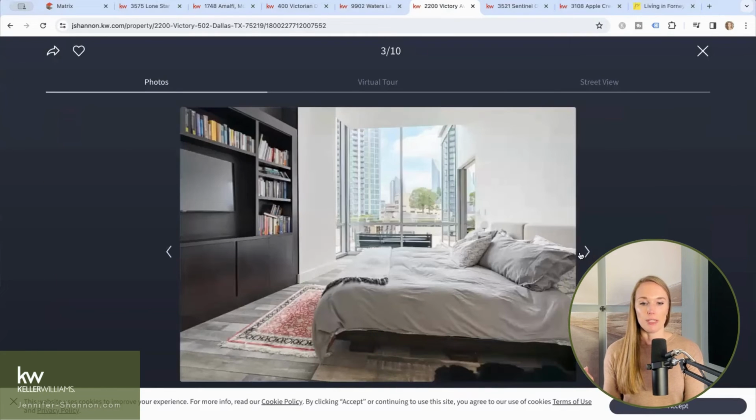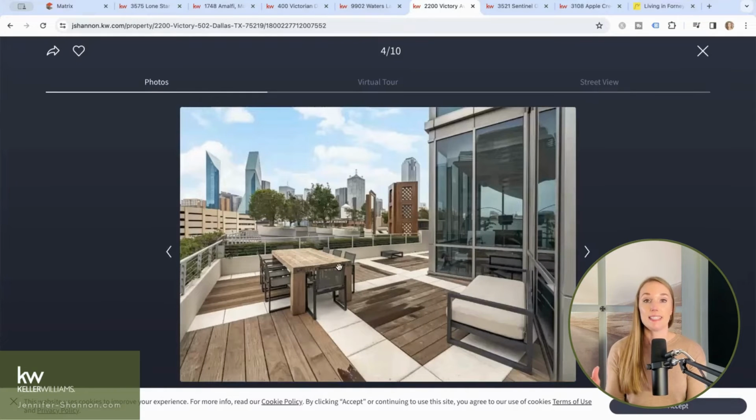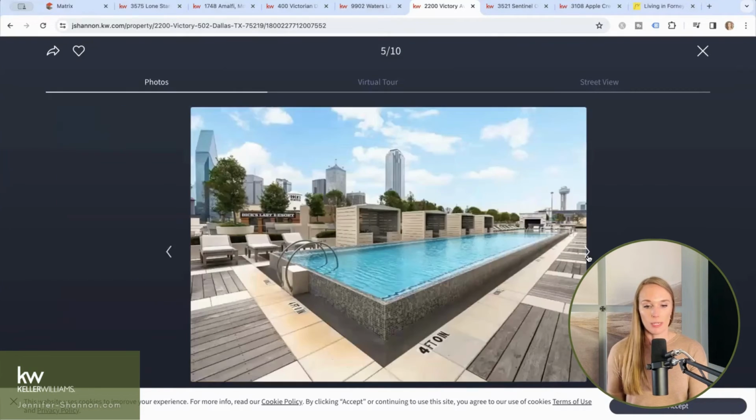And you can see out the windows, you've got great views. And this is something you don't get with high-rise living, this huge terrace. In fact, let me find my notes, it's a 750 square foot terrace, which is incredible. And this is a 1-bedroom, 1.5 bath property.